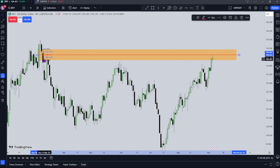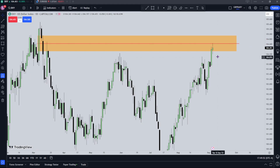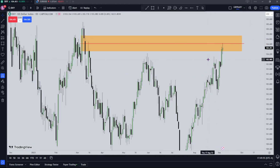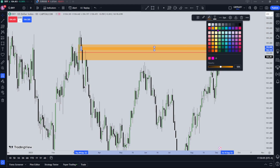a turnaround tomorrow. So we can expect an expansion lower, especially considering it's Wednesday today. So we are midweek. I wouldn't be surprised if we did start to look for sell side liquidity. Other than that, you'll know that I did have my eyes set on this volume imbalance also on the daily, just resting above the 50% level.